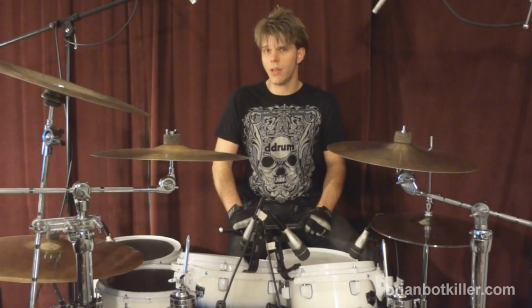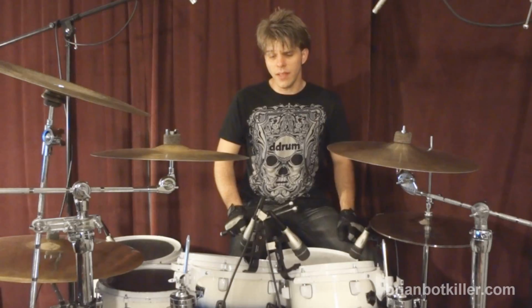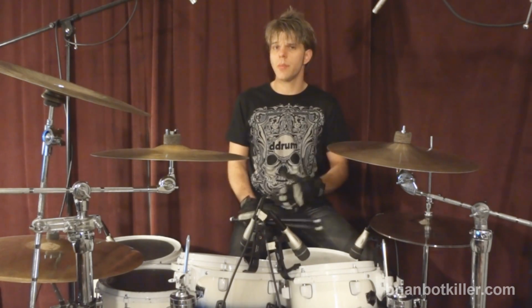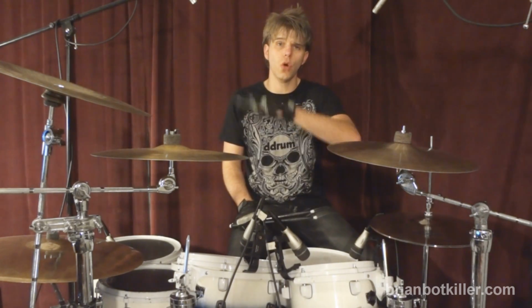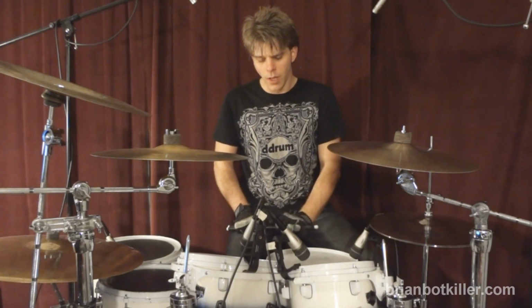I sit on a PDP throne. I rack mount all my drums to a Pearl drum rack. And that's about it for this rig. Again, I keep it pretty simple because it's very important to me to be able to tour very easily and set up at shows really fast and then break down really fast.